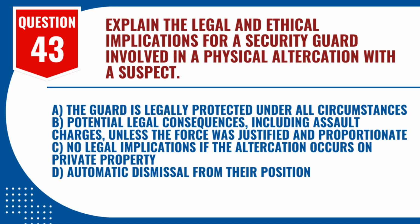Question 43. Explain the legal and ethical implications for a security guard involved in a physical altercation with a suspect. A. The guard is legally protected under all circumstances. B. Potential legal consequences, including assault charges, unless the force was justified and proportionate. C. No legal implications if the altercation occurs on private property. D. Automatic dismissal from their position.